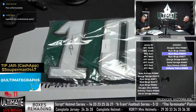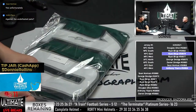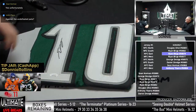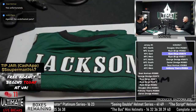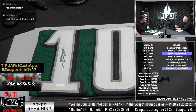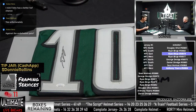Going to the NFC East yet again. This guy who seems to be playing year after year after year, still going strong in the NFL, DeSean Jackson. DeSean Jackson caught passes from Michael Vick for the Eagles. Now he's catching passes from Jalen Hurts. Quite some time in the NFL, Mr. DeSean Jackson. Still returns punts and kicks.